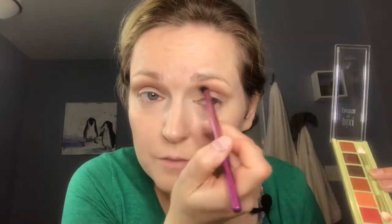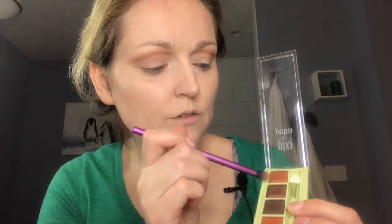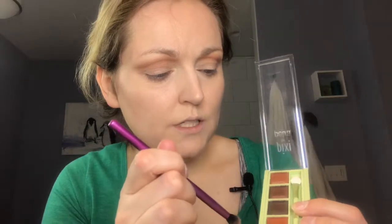Somebody has to think of a better name for this area of the eye for makeup. The crease just really makes no sense. Anyway, so once I've blended that in decently well, I'm going to go back, and these two are shimmery and pretty, but today I'm going to go with the more boring brown. Put this on the outside because this is more of an everyday look.